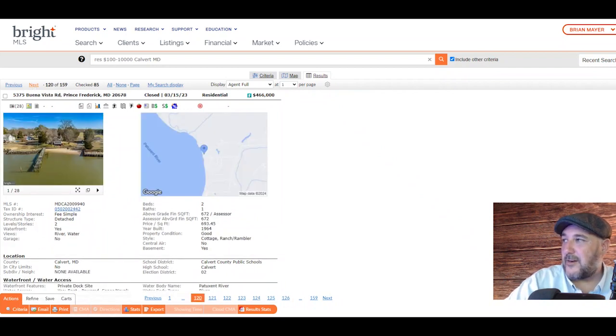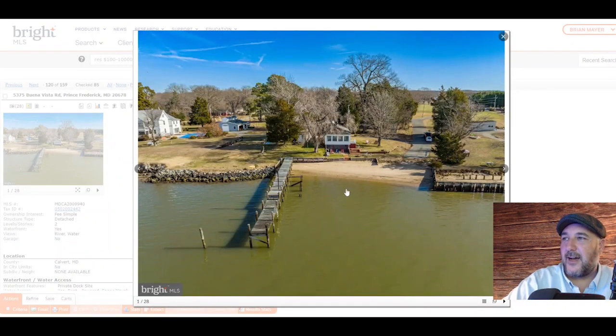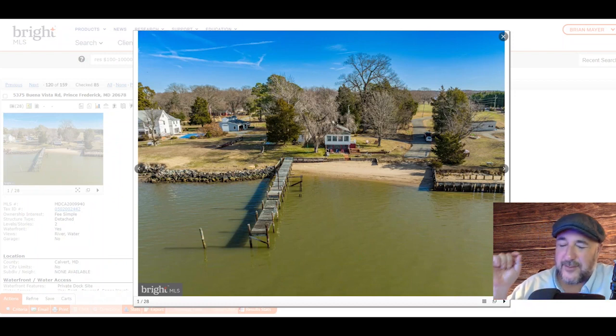Buena Vista, Prince Frederick. So this is on the same street as the most expensive house that sold for like $2 million. I've been in this house too. This is like 600 square feet. This was a great opportunity to live on the water very, very inexpensively. And this is an example of a house that would be just the most awesome Airbnb.